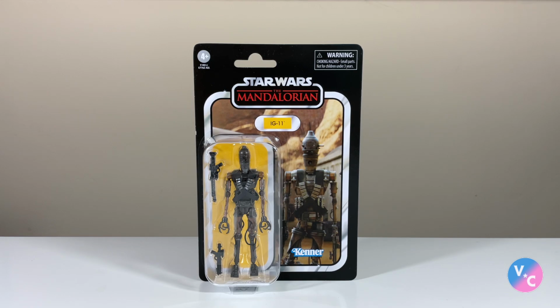All right, now we have IG-11, one of the more memorable characters from season 1 of The Mandalorian, and there were a few. And it's really cool to finally get this character in the line. It seems like it's been a long time coming, but here he is, almost 2 years after The Mandalorian was released, and we were introduced to this awesome character.